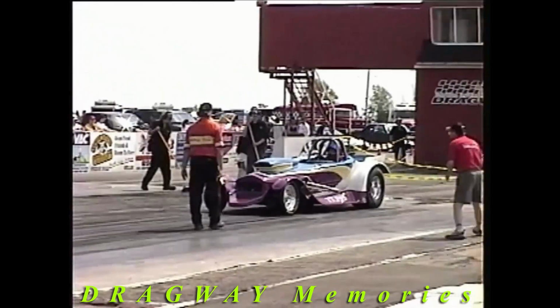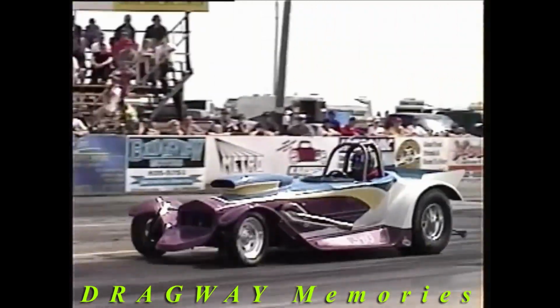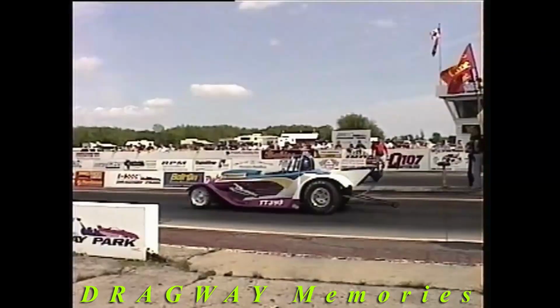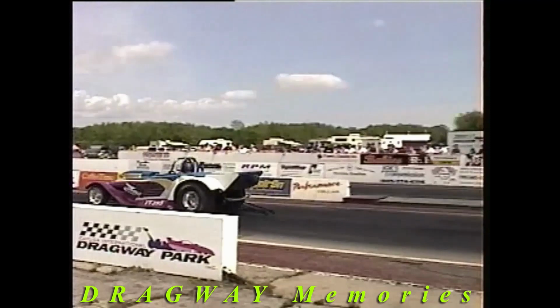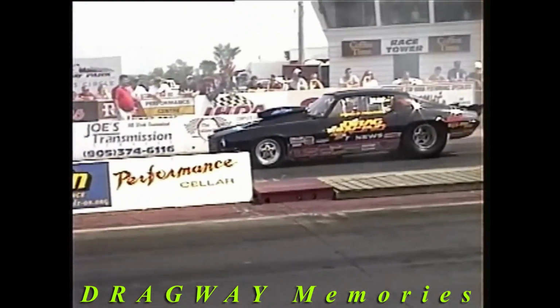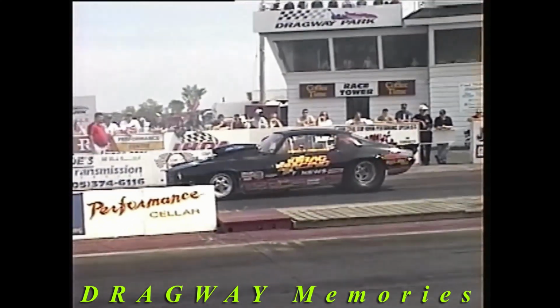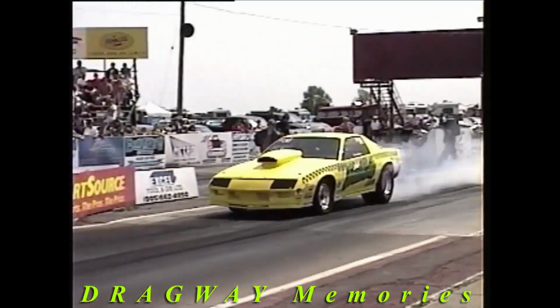Mopar action. Here's our unknown LJ Roadster. Fairly long wheelbase car. No writing that I can pick out, a possible driver. Out of Buffalo, New York, in the Drag Racing News, George Peace. Always did a great deal of stuff on the Canadian racing scene as well.